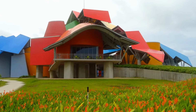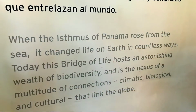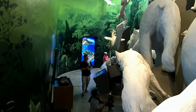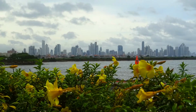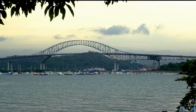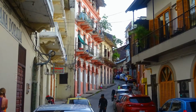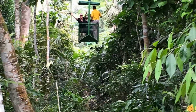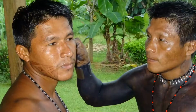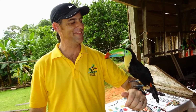And the excellent new Biomuseo Biodiversity Museum, the only Frank Gehry designed building in Latin America, which is on the Amador Causeway with spectacular views of Panama City and the Bridge of the Americas, is also less than a half hour from the pool bar. And day trips to Panama City, the Gamboa Rainforest with treetop canopy tram, and to a real deal Rainforest River Tribe Village are also available from the resort through Apple partner Gamboa Tours.